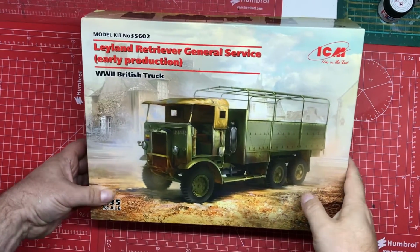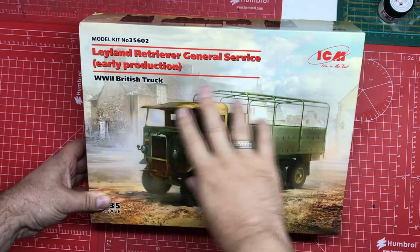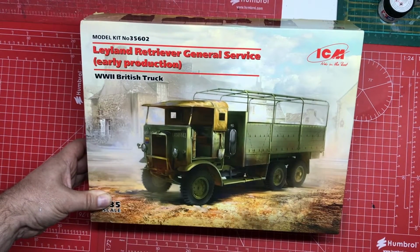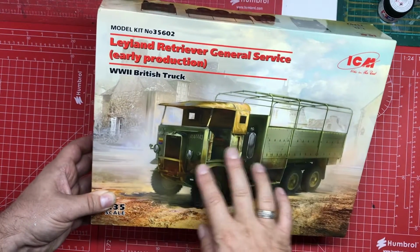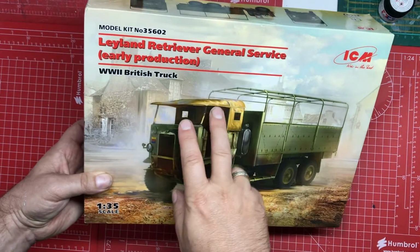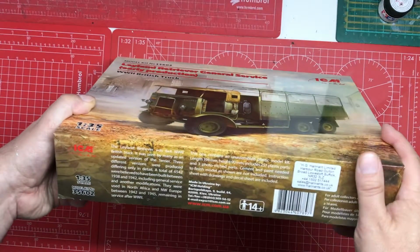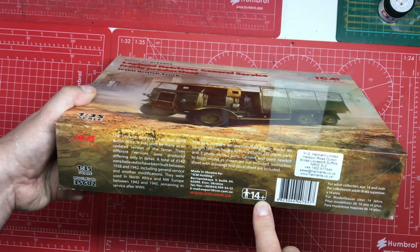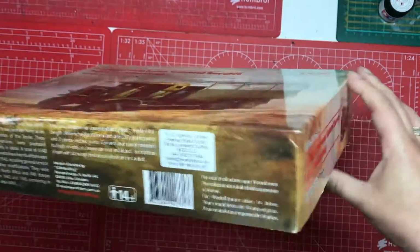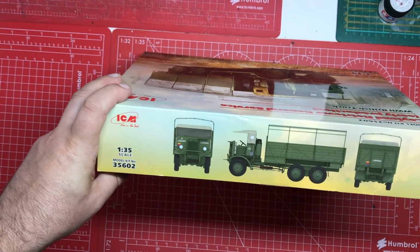As we look at the box, we've got a kit number of 35602, and a lovely image generated there, which appears to be somewhere in Northern Europe. We've got an empty truck there, which I'm guessing is depicting how it's modelled with cab cover but not a back cover. It tells us that it's 14 plus, and as we go around the edges are the same as the top, and then on this side we get some profile images of the truck.